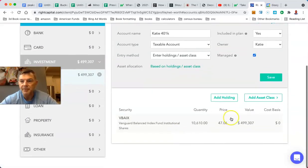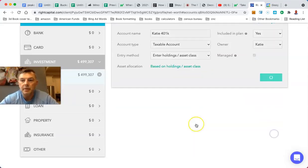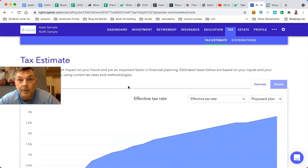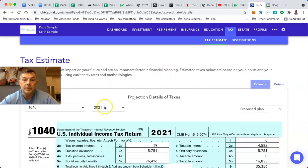Now, let's say I make this portfolio a little bit more. I mean, that's with a zero cost basis. Let's make it a $300,000 cost basis. So now my capital gain is less. Let's see what this looks like. For every $10,000 I sell, 6,000 of that is return of principal, if that makes sense. So let's go to 1040, 2022.